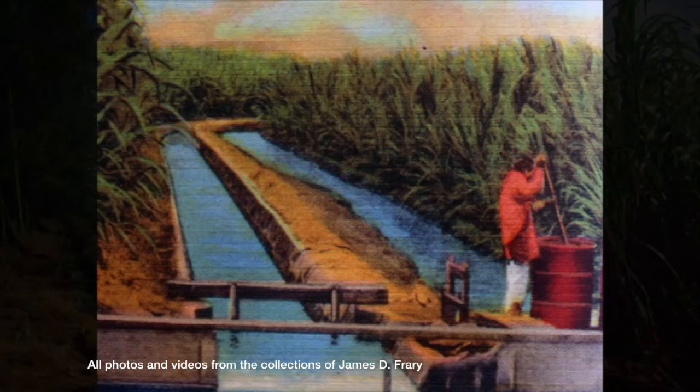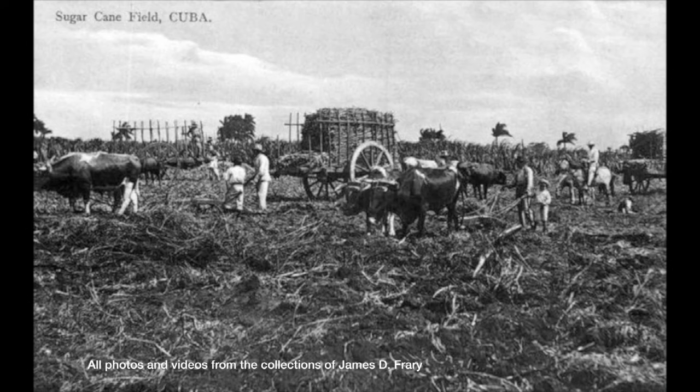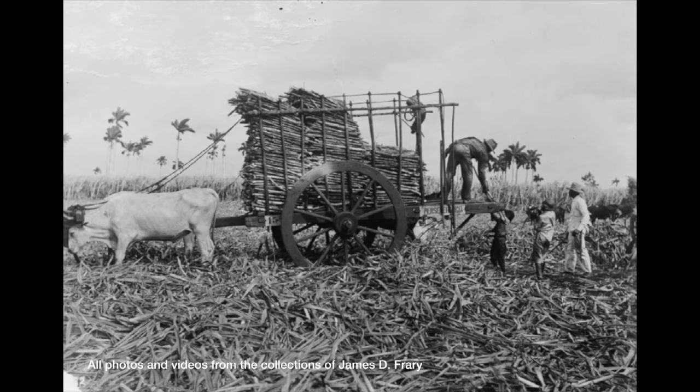The field is first burnt. The fire burns dry leaves and chases or kills any lurking venomous snakes, all without harming the cane stalks. Harvesters then cut the cane just above ground level using machetes. A skilled harvester can cut over 1,000 pounds of sugarcane per hour.